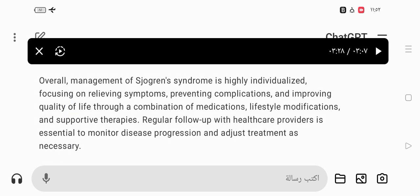Overall, management of Sjogren's syndrome is highly individualized, focusing on relieving symptoms, preventing complications, and improving quality of life through a combination of medications, lifestyle modifications, and supportive therapies. Regular follow-up with healthcare providers is essential to monitor disease progression and adjust treatment as necessary.